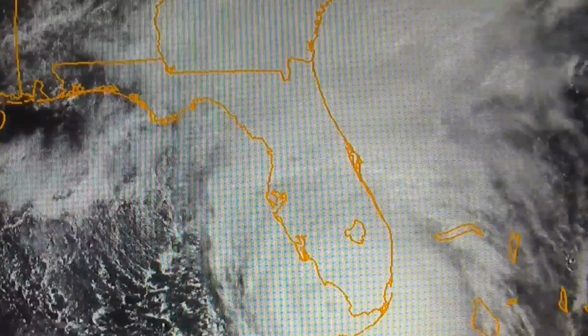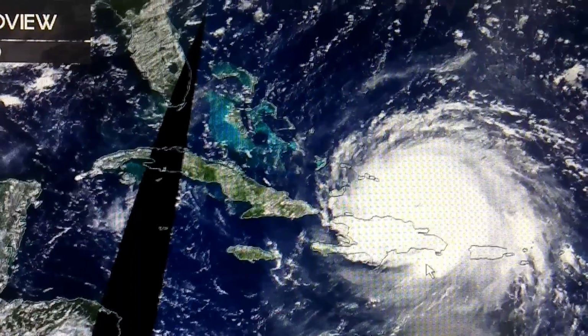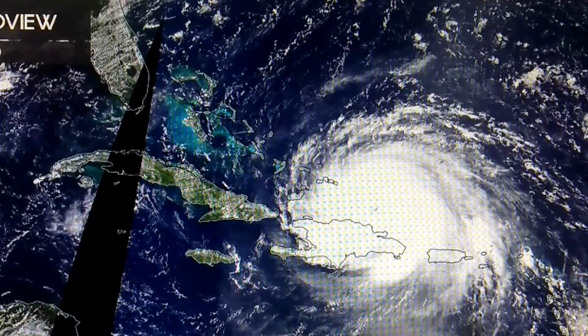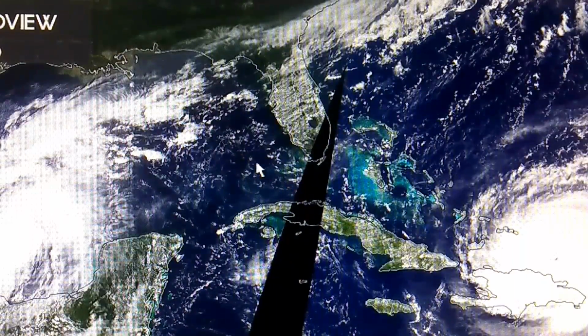But also, real quick, let me switch you back over just so that you know. This is September 7th. This is where Irma was. Guess what, folks? We weren't looking at Irma. We were looking out ahead of her. We were looking in here on September 7th and trying to get the clues on where she was going to go.